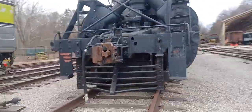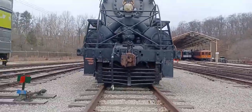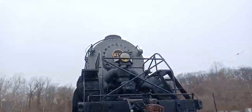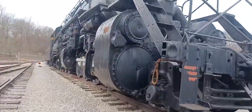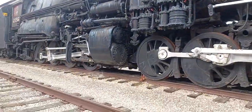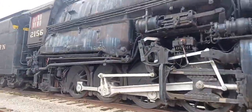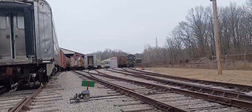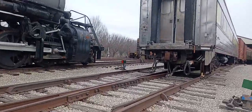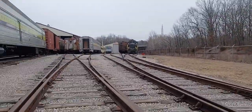Just be careful of their electrical cords. Here's the 2156, everybody's favorite mallet. This engine is in good cosmetic condition, but there's some patches of rust here and there. Here's this 2156, Norfolk and Western. But this area we didn't get yelled at, so.